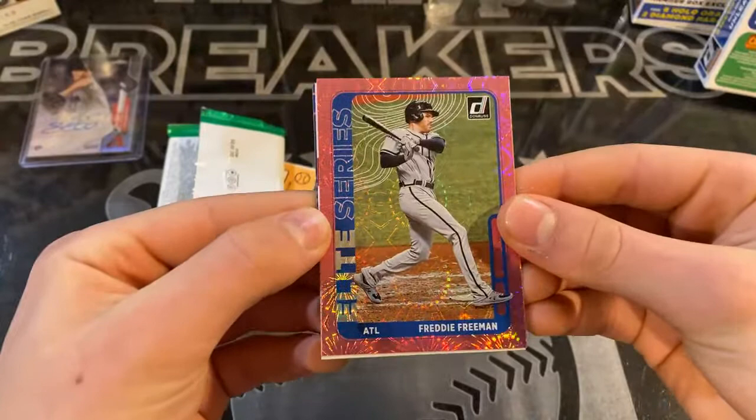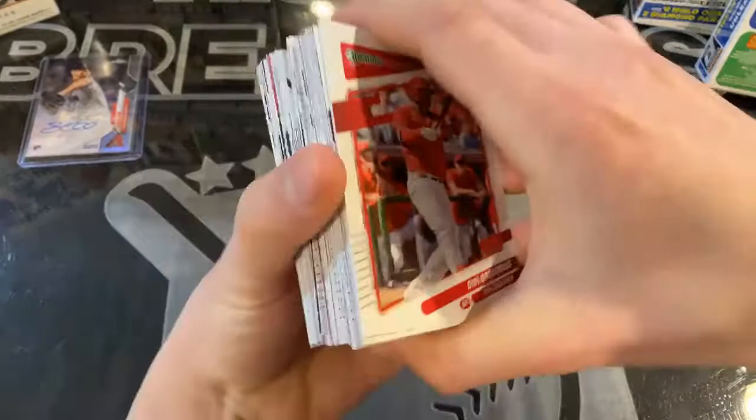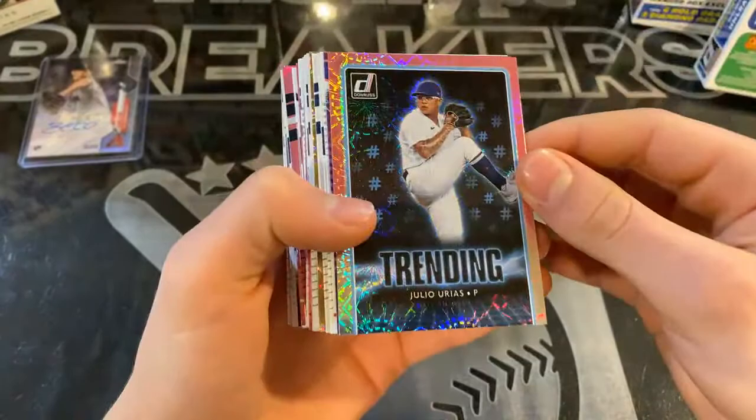Tony Two Bags, Rendon nickname. And Matt Chapman, Diamond Kings. On the front of this stack, Didi Gregorius, Andy Pettitte, Max Scherzer. Now for our third red and white stripe parallel of the box, numbered to 2021, Will Myers for the San Diego Padres. Keith Hernandez, Pink Hollow. And a trending Julio Urias, Pink Fireworks for the Dodgers.